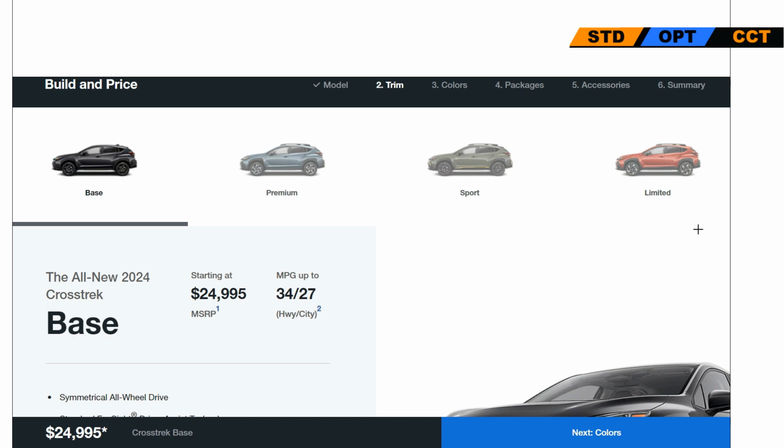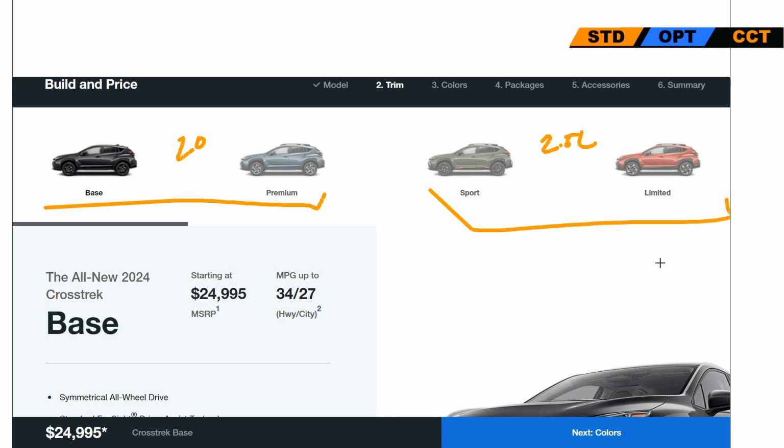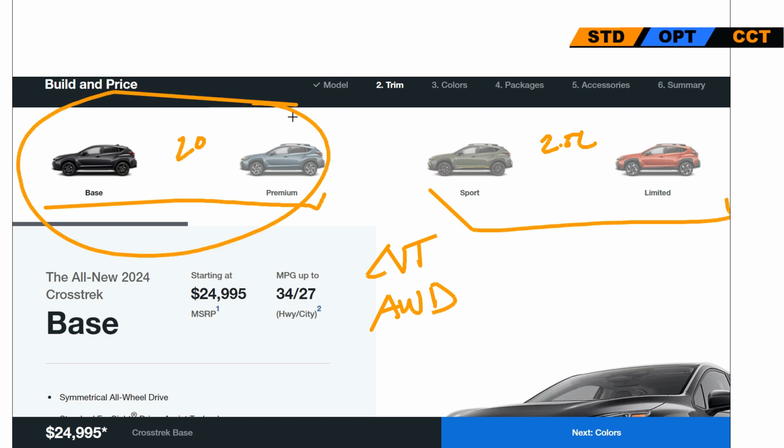So the first thing to know is that the base and the premium get the 2 liter, and then the Sport and the Limited get the 2.5 liter. Now, all of these come with the CVT, right? So it's all CVT and it's all wheel drive. And an interesting note too is that the models with the 2 liter are going to be built in Japan, and then the 2.5 models will be built in Indiana.